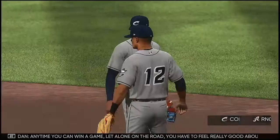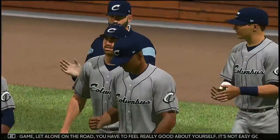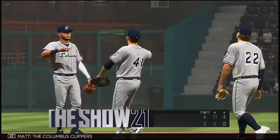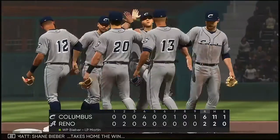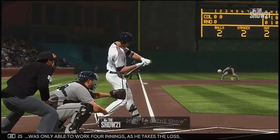Anytime you can win a game, let alone on the road, you have to feel really good about yourself. It's not easy going into that other team's ballpark and coming out with a win, but they did just that. 6-2, the final total today. The Columbus Clippers took the lead in the fourth and held on until the end. Shane Bieber takes home the win. Number 25 was only able to work four innings as he takes the loss.